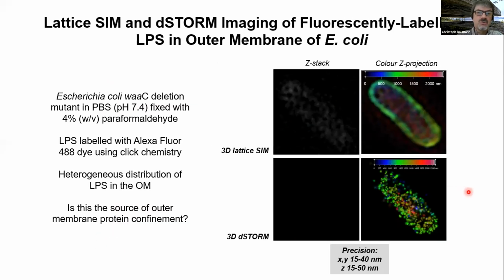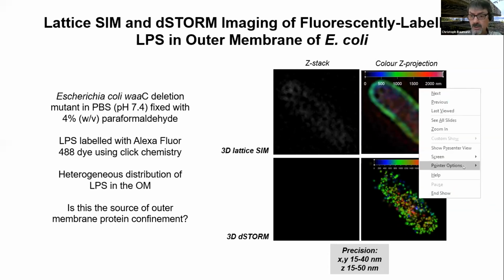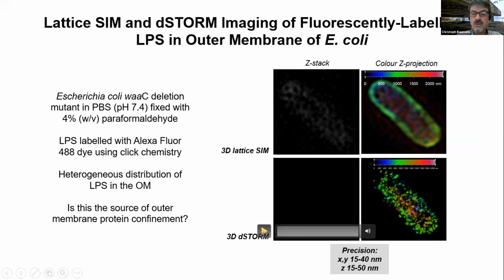Now, moving on to the super-res, we want to see, is there some organization to the LPS in the outer membrane that's perhaps confining the protein? To address that, we've used both 3D dSTORM and 3D lattice SIM. If I start with the dSTORM at the bottom here, what we've done is incorporate the modified sugar, labeled with Alexa Fluor 488 dye using copper-mediated click chemistry, and the cells were fixed with 4% paraformaldehyde.